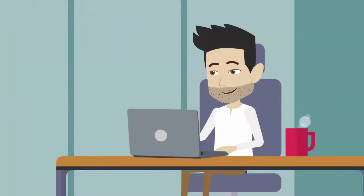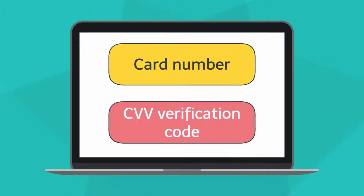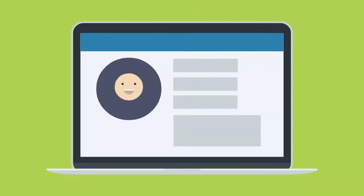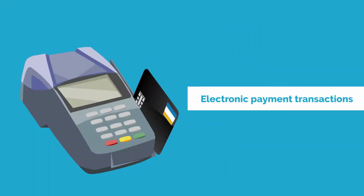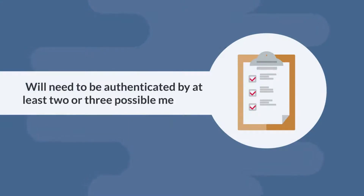In the past, customers could just check out online by entering their card number and a CVV verification code. However, under the new regulations, customers will need to provide an additional form of identification. This means that all electronic payment transactions will need to be authenticated by at least 2 or 3 possible methods.